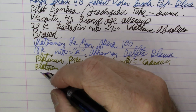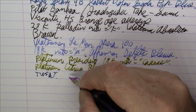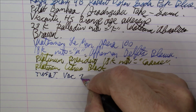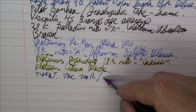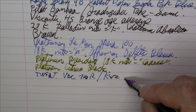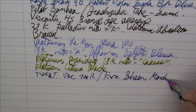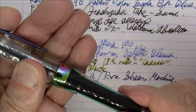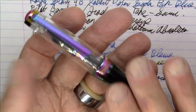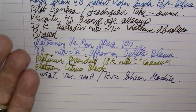So what we're writing with here is a Twisbi Vac 700R, and this ink is KWZ Sheen Machine. Twisbi Vac 700R. Pretty popular pen, and for a good reason. Really nice, solid, relatively moderately priced vac filler from Twisbi.